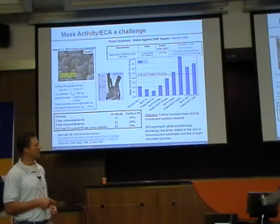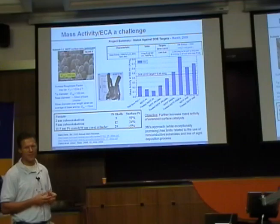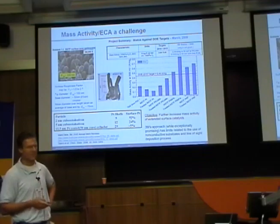And so the question is, can we take these advantages of the specific activity, but instead of surface areas that are only about 5% of the platinum on the surface, can we increase them to numbers like this without losing that performance, or get to half of that number or something else and still maintain it?